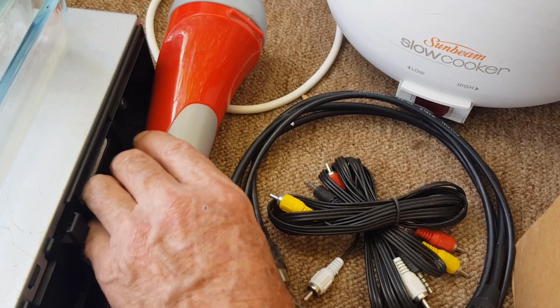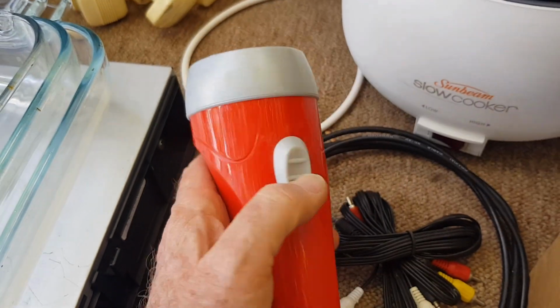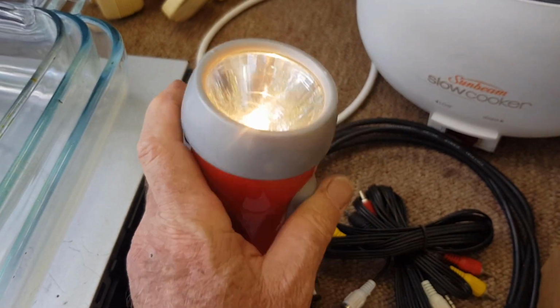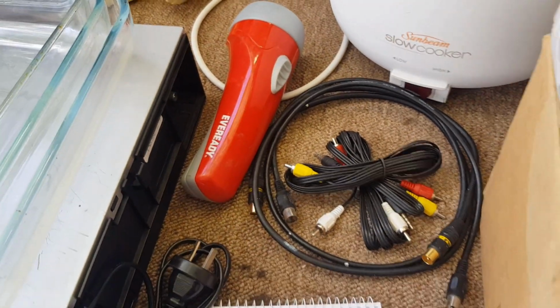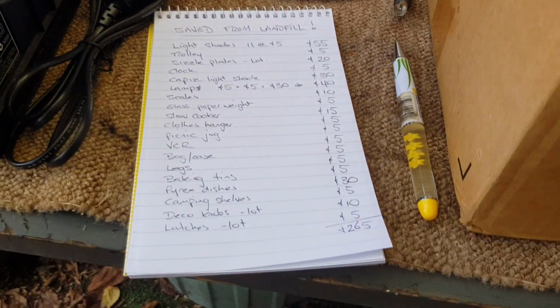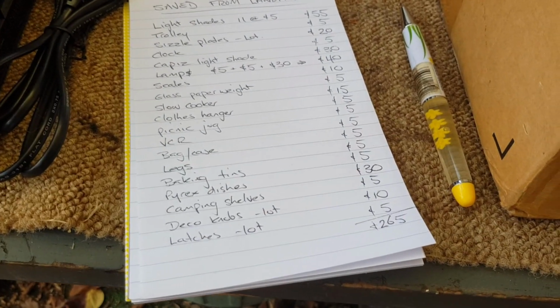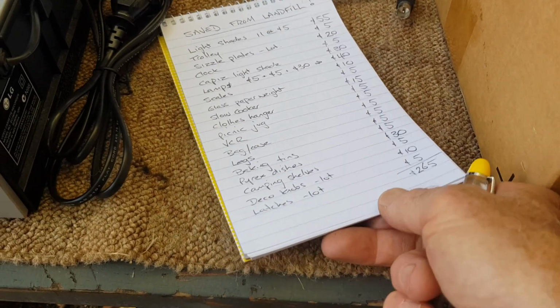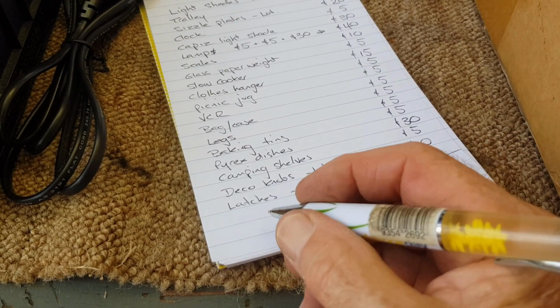And the torch, well, these old torches with the incandescent globes don't really sell much these days because LED torches are so cheap. But I did put some batteries in it. It works fine. I'll just put that in the $1 box. The batteries didn't cost me anything because I get them out of deals like this. So there you go, $265. It took me about an hour and a half just washing things up and repairing things. You know, corroded terminal on the clock and a new plug on the lamp and testing the electrical items. An hour and a half.